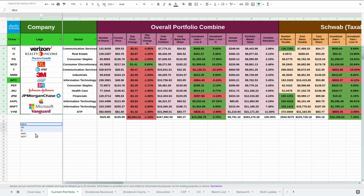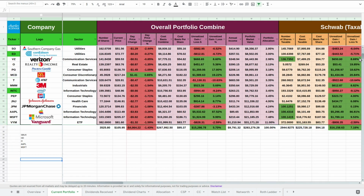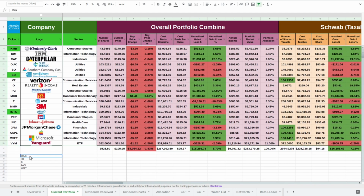I'm not too worried about having these 5 stocks here not in VYM. Out of all the stocks I have in my portfolio here, those are the stocks that are not in VYM, but I own those all individually. So I don't care that Microsoft and Apple are missing. I don't care that Starbucks and Home Depot are missing. I don't care that Realty Income is missing. I have them all right here.